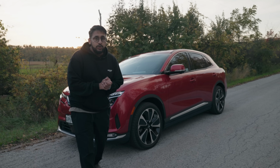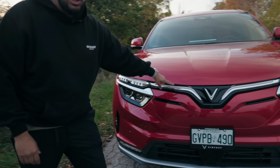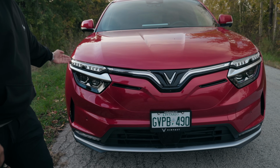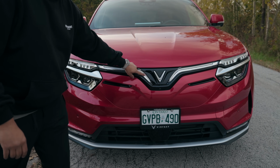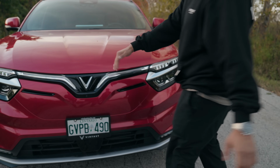That's so cool. So in terms of the exterior of this car, a couple things that I want to show here. This design language is pretty nice. It's actually not bad. I love how the headlights come all the way in here. You can see these are your DRLs that come all the way, and it kind of forms a V shape.